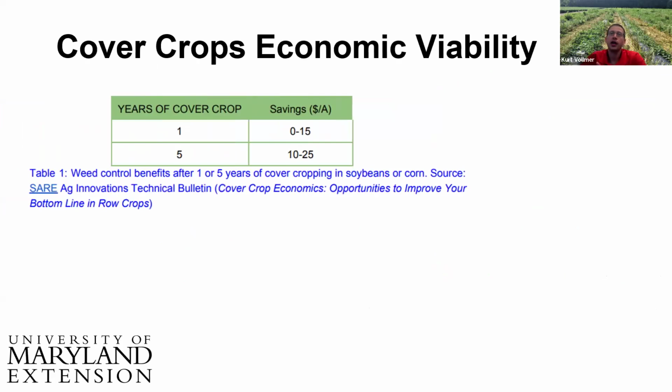As far as the economic viability of planting cover crops goes, the table above shows estimates that after 1 year of cover cropping in a corn and soybean rotation, there's a benefit of about $0 to $15 per acre in weed control cost. After 5 years of cover cropping, savings increase to about $10 to $25 per acre. And these estimates are based on the assumption that there was a decrease in the number of herbicide passes needed because of the benefits from the cover crops, or cheaper herbicides were used. These also assume that a sufficient cover crop biomass was achieved in order to suppress these weeds.